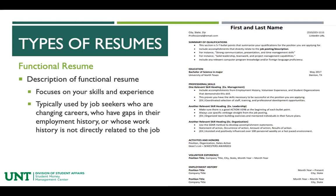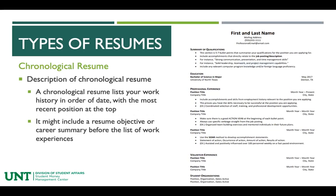Next we're going to look at a chronological resume. This is a list of your work history in order of date. It will start with your most recent employment and work your way back. This one will also include an objective, which you will see in most resumes. It's just a brief 3 to 5 sentence paragraph that states why you want to obtain this position or the type of position you're trying to obtain. Then it'll also list your work experience and awards that you may have obtained throughout your work history.